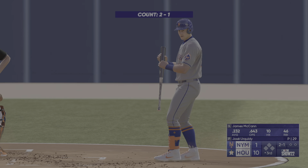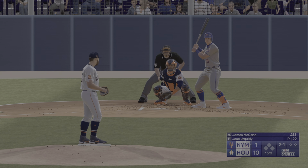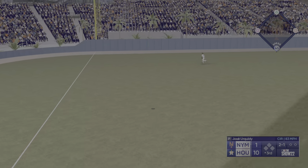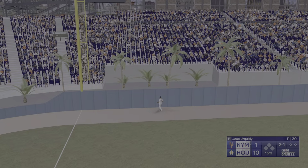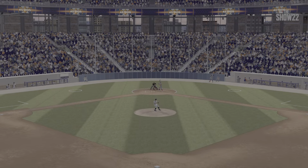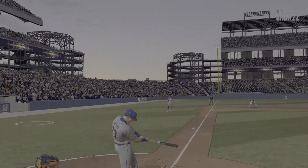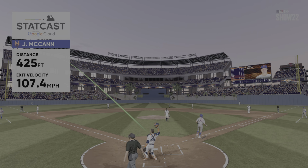Welcome back. Here is James McCann. And he deals. Now this one is smoked down the left field line. On its way, if it's fair, out of here. He sent it out of here, and they cut into the deficit. It's 10-2. That's exactly the pitch he was looking for. Crushes it and hits it out of the ballpark.